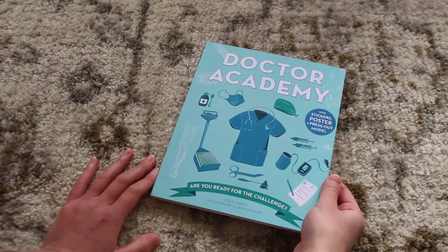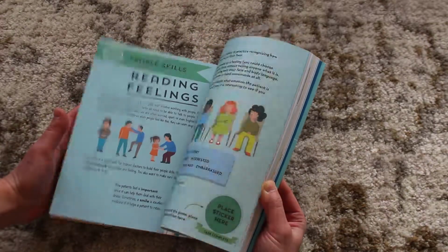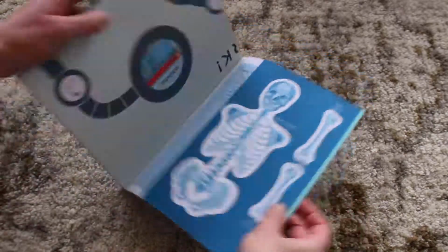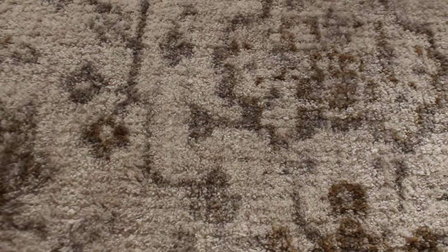The Academy series is great too. They have different professions like veterinarian, engineer, entrepreneur, all sorts of different professions, so they can learn a little bit more about what it entails, so they can learn and have fun at the same time.